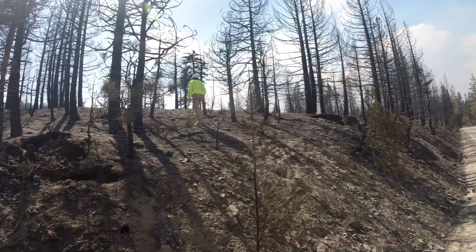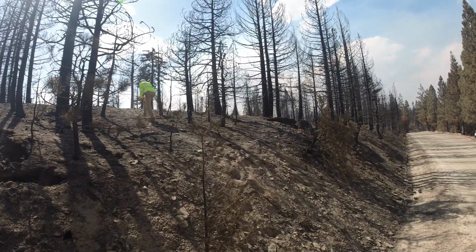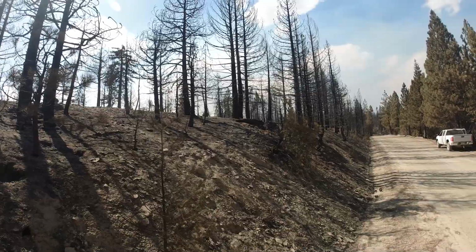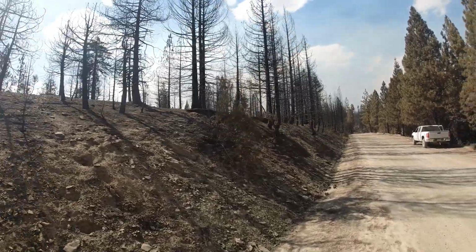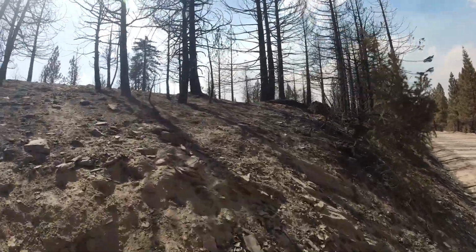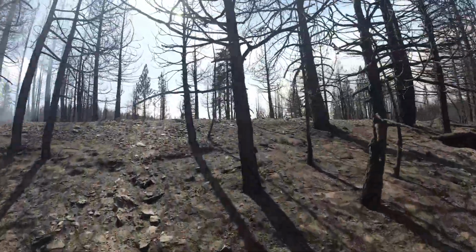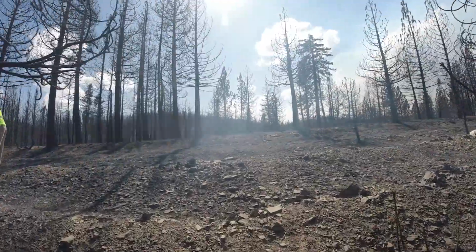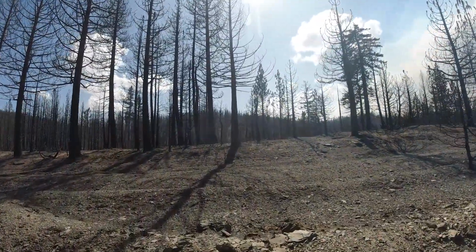Oh, there's nothing up here. There's not even stumps. We can get real close to this one. Right, here I come. Yeah, there's not even any stumps. Wow.